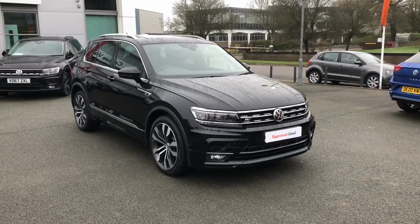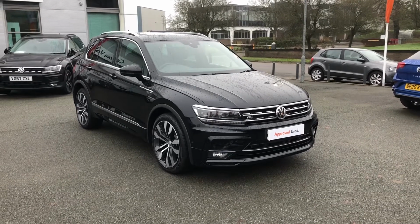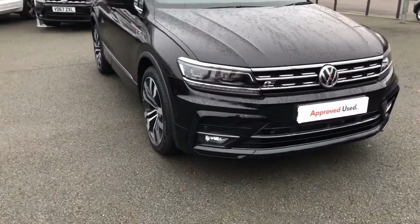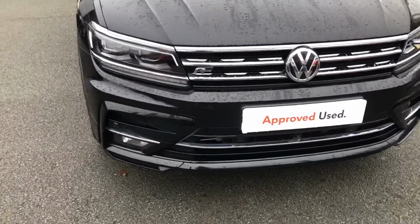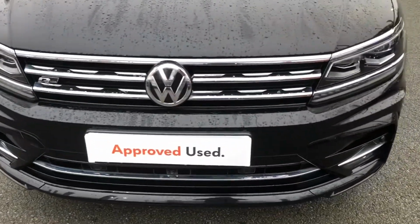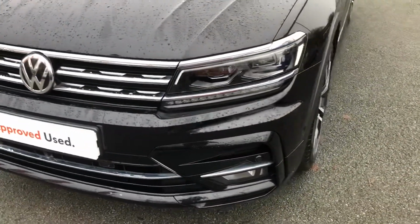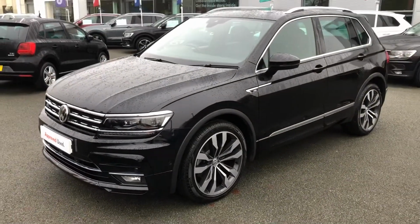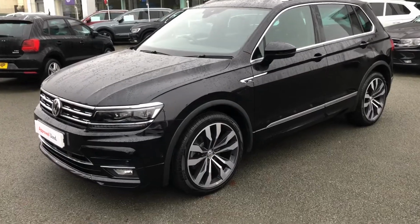Here I have for you today a Volkswagen Tiguan R-Line Tech. This is one of our top of the range models and it's recently arrived to our stock here at Crewe Volkswagen. We're very proud to be presenting this vehicle to you as part of our approved used program, and the vehicle is finished in the stunning deep black pearlescent paintwork, which I think you'll agree on this R-Line trim with the additional chrome looks absolutely the part.